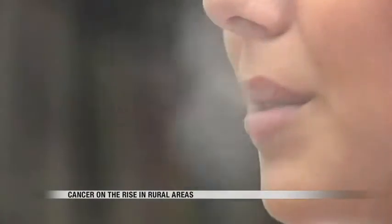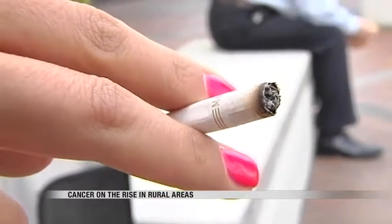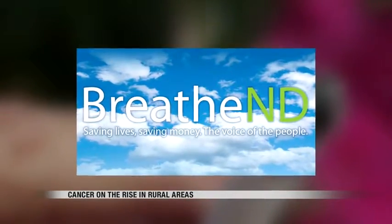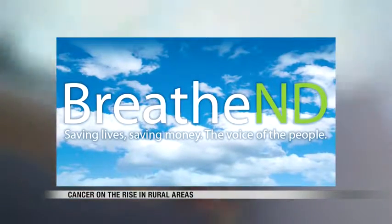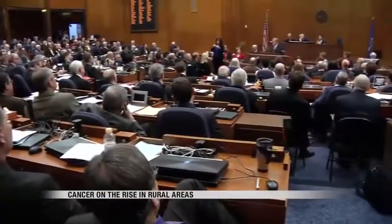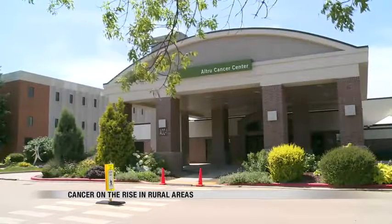Tobacco-related cancers are still very prevalent. At Altru, after breast cancer, lung cancer is the most common. Just recently, the North Dakota legislators voted to pull funding from BreatheND, the state's tobacco prevention program. The CDC says preventing tobacco usage and increasing screenings will go a long way to help rural America beat cancer. "Definitely cost-effective to prevent cancer than to treat cancer." Something healthcare professionals hope lawmakers will keep in mind. From Grand Forks, Ryan Laughlin, Valley News Live.